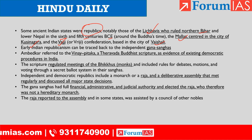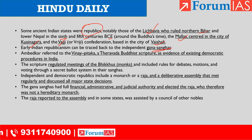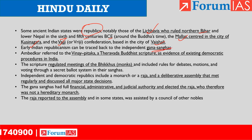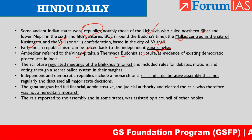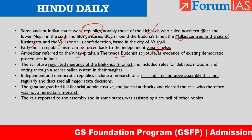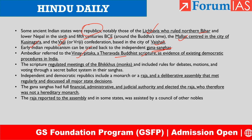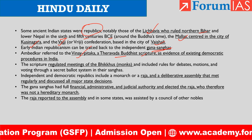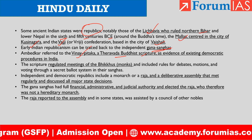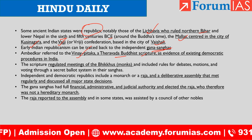Also, the independent Gana Sanghas give evidence about the presence of republicanism. And for that we have a very beautiful evidence in the form of the Vinaya Pitaka, a Theravada Buddhist scripture. The Vinaya Pitaka talks about the rules and regulations to be followed in Buddhist monasteries, and all the rules that have to be followed by the Buddhist monks.